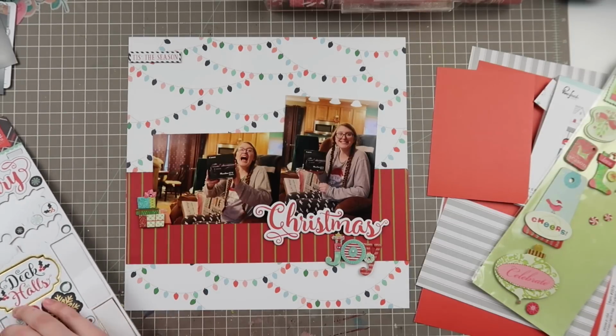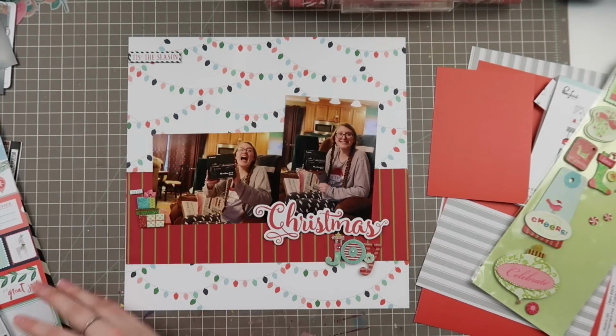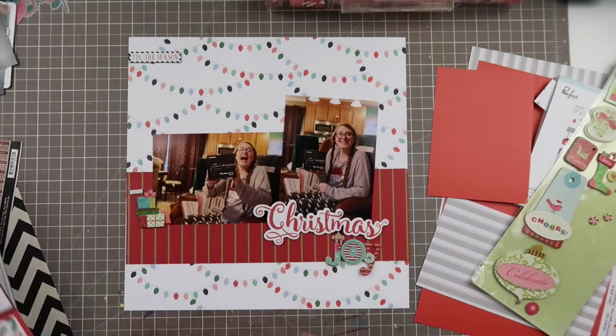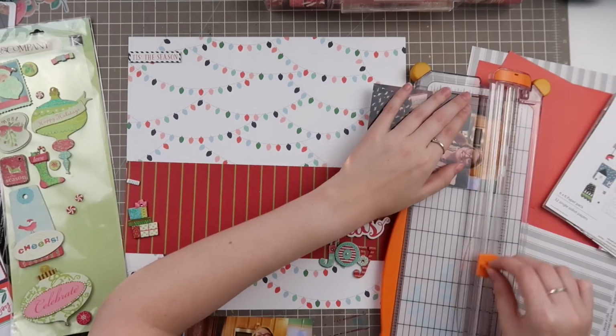I would really love to put a dent in these, maybe finish one of them throughout this Crafty Christmas in July series. So if you guys want to see me finish off some Christmas supplies, get ready because I am all in on this Christmas stuff.